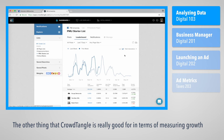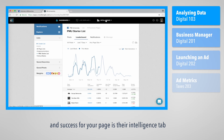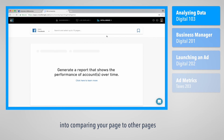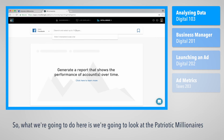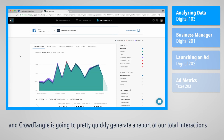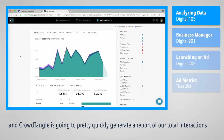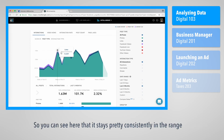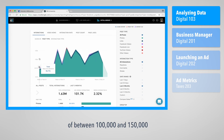The other thing that CrowdTangle is really good for in terms of measuring growth and success for your page is their Intelligence tab. For that, you can click Go to Intelligence, and this lets you take a deeper dive into comparing your page to other pages. So what we're going to do here is look at the Patriotic Millionaires. And CrowdTangle is going to pretty quickly generate a report of our total interactions over the last 3 months. So you can see here that it stays pretty consistently in the range of between 100 and 150,000.